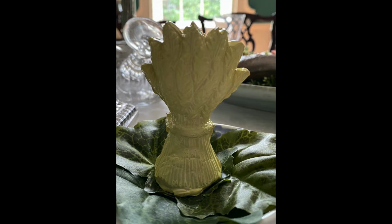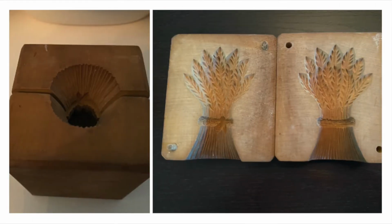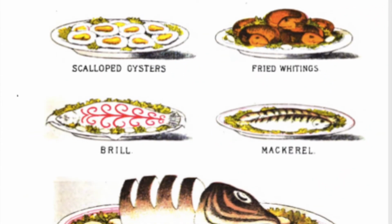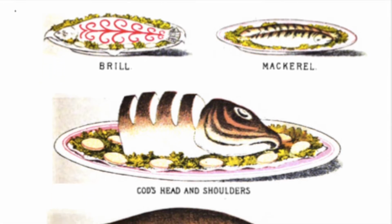In this case, 4 butter molds have been created depicting bound sheaves of wheat. These faux butter shapes were made with a period-correct 3D mold. You can see how the 2 pieces are lined up with pegs to make sure the mold closes evenly and properly. Once the soup is finished, the tureen is removed from the table. The fish takes the place of the soup.